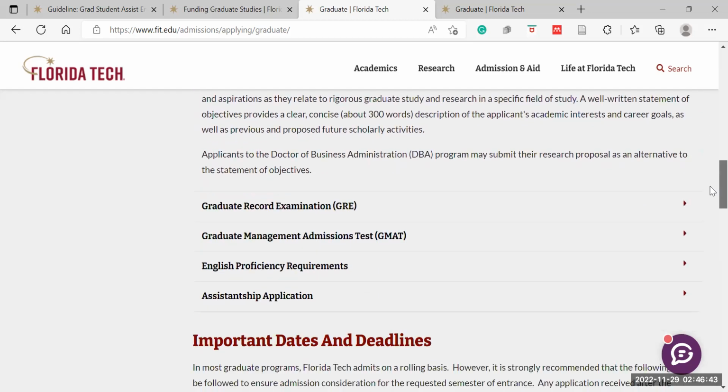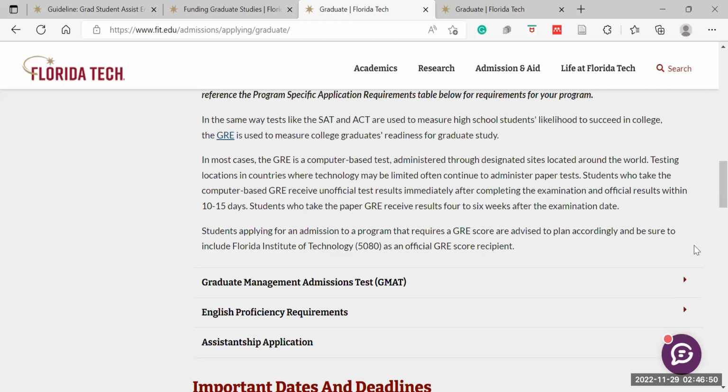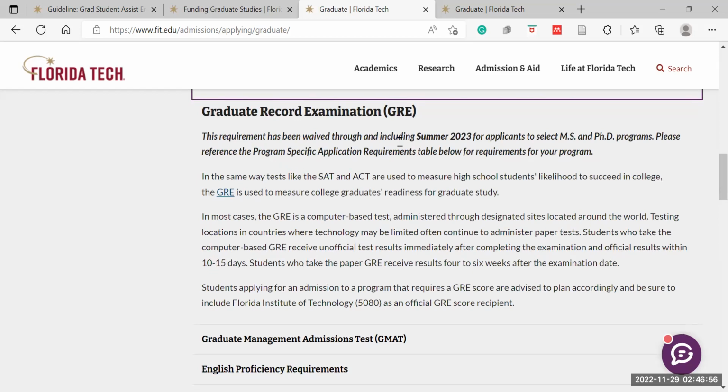Other requirements include the graduate record examination, and you may wish to note that for this one, there is a waiver for this, which they highlight as this requirement has been waived through and including summer 2023 for applicants to selected Master of Science and PhD programs. Please refer to the program specific application requirements table below for requirements for your particular program of interest.